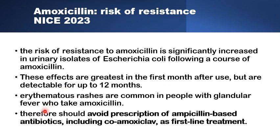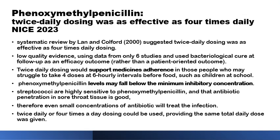Therefore, the advice from NICE 2023 is that amoxicillin should be avoided, and ampicillin-based antibiotics, including co-amoxiclav, should be avoided as a first-line treatment in cases of sore throat. The gold standard for the use of phenoxymethylpenicillin is four times daily dosages. NICE 2023 had looked at whether twice daily dosage would be as effective as four times daily dosage for the same daily dosage of 2 grams, for example, in an adult.